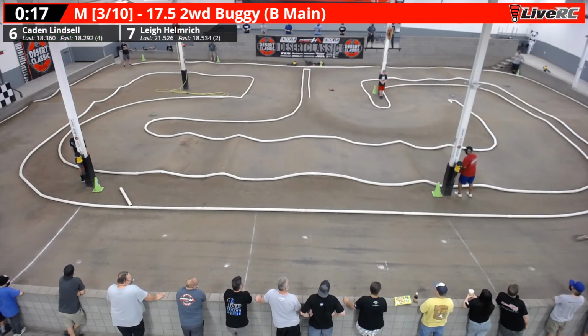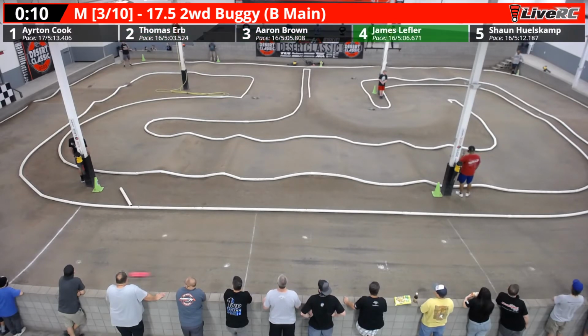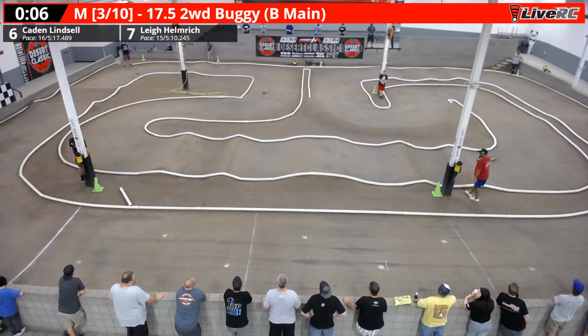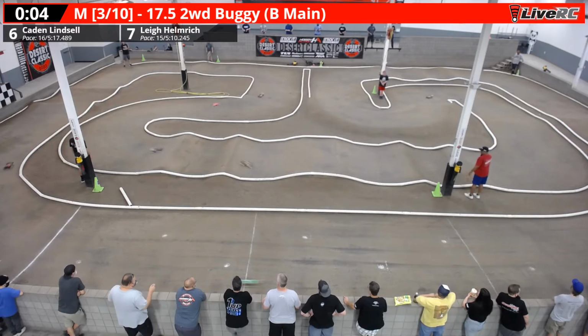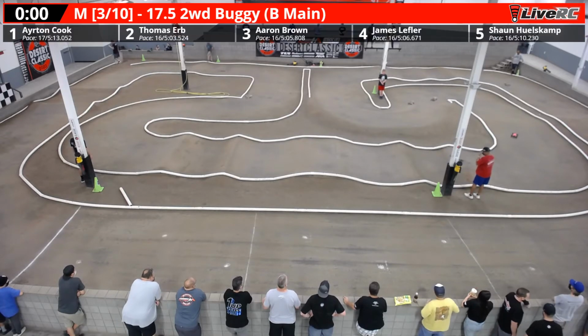With 4:45 in, 15 seconds to go, it's Ayrton Cook on top. Thomas Erb in the 2. Brown into 3. Now Leffler moving into the 3. Brown dropping it back to the 4. Here comes Hulskamp in the 5 with under 5. You'll be done when you cross the start-finish line. Keep them rolling, drivers, till I call you done.